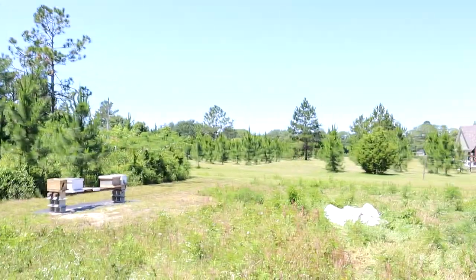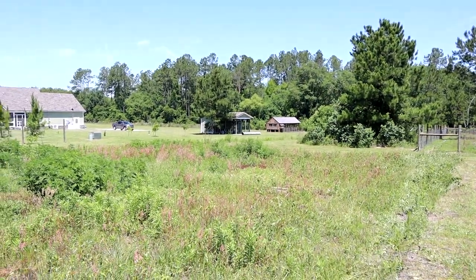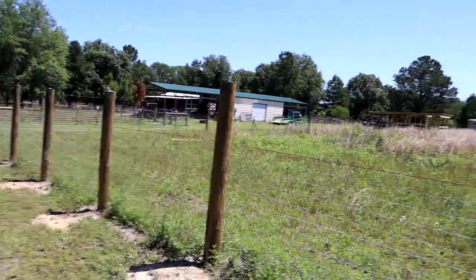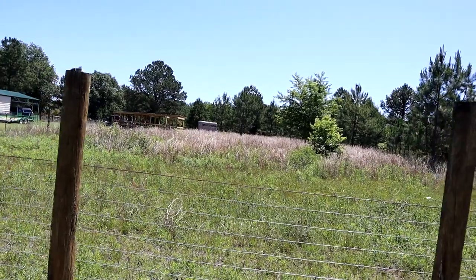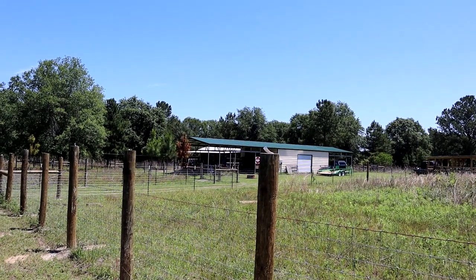If you look over here, we've got the house. Behind the house, we've got the dog kennel, and we got our front chicken coop over here, over in the distance. And then we come back and we're in the goat paddock that we're looking into right now. This is the buck pen. Over behind the second barn is the doe pen.